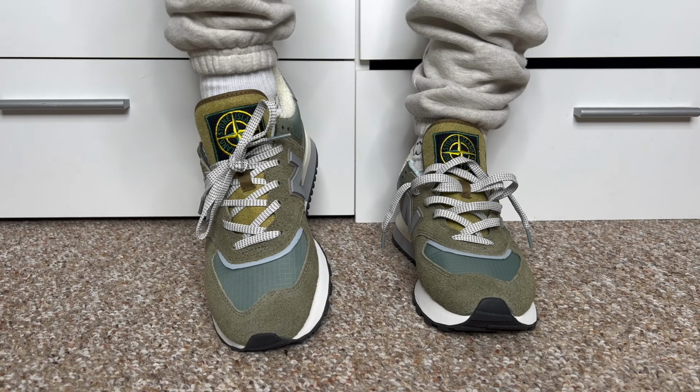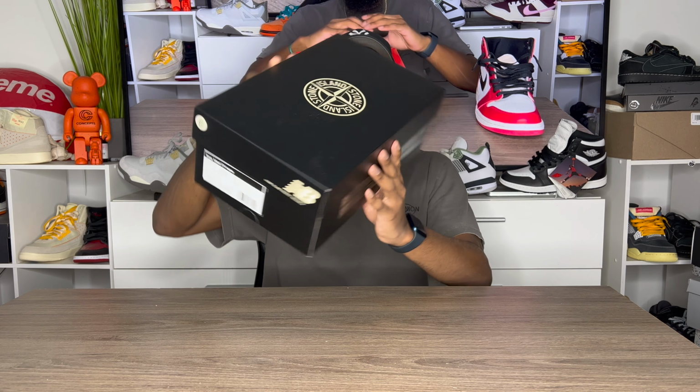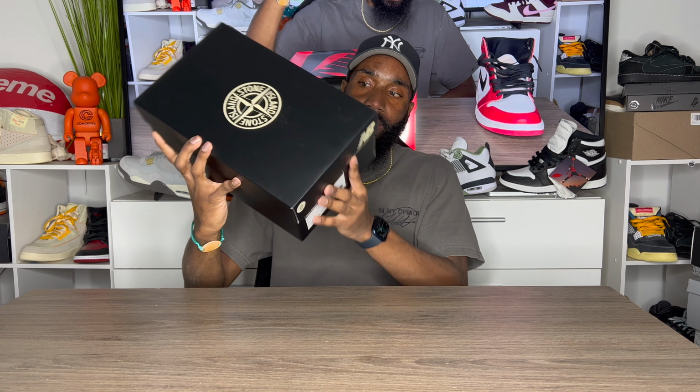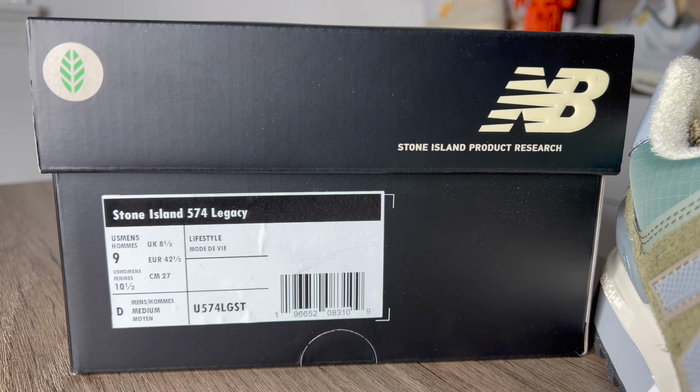So this is the box right here. As you guys can see, pretty dope box. On the top, it says Stone Island with the logo. Then we see the two lines going across the box right there, pretty dope. On the front of the box, I did go with size 9, show you guys that real fast. At the top, it says New Balance Stone Island Product Research. And on the right side, we see the leaf, which means they do have recycled materials on the shoe.